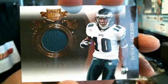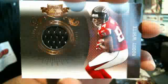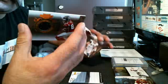For the Eagles, D-Jax, DeSean Jackson, jersey. And right behind DeSean Jackson, we got Roddy White for the Falcons. D-Jax is numbered to 245. Roddy White is numbered to 120. And Danny Amendola, Rams.